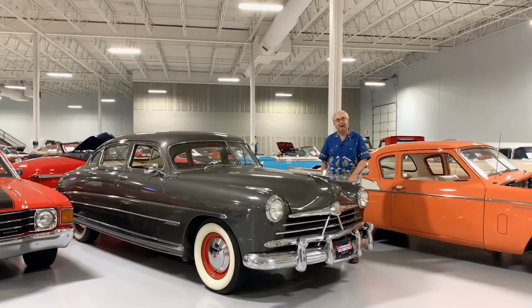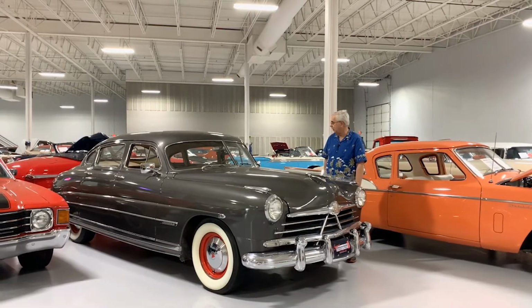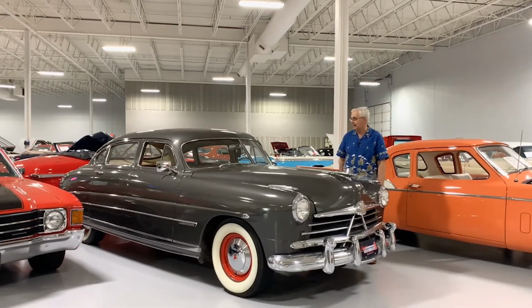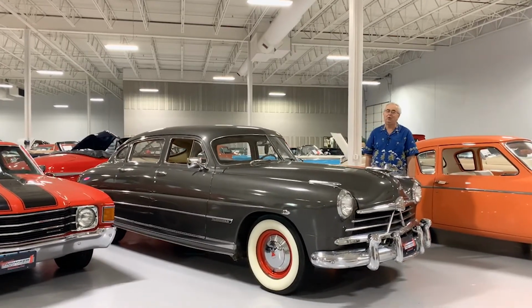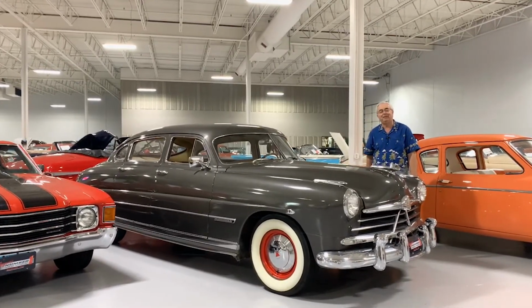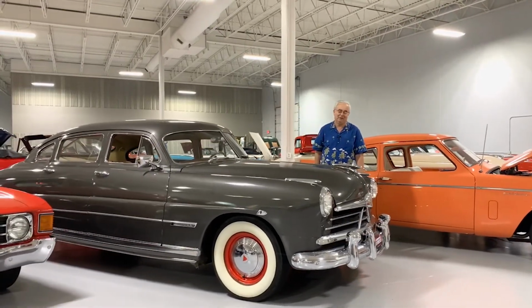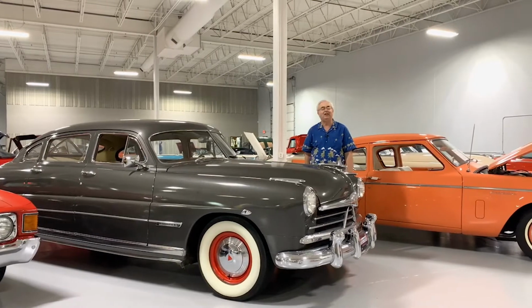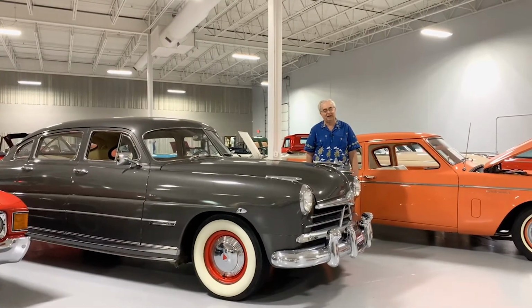Well, greetings from Ellingson Motorcars here in Rogers, Minnesota. Today we're going to show you one of our latest acquisitions. It's one of those cars you just don't see very many of, and a lot of people will only remember the name from the TV movie cartoon Cars. Well, Doc Hudson was in it, and what we're talking about here is a 1950 Hudson Commodore 6 four-door sedan.